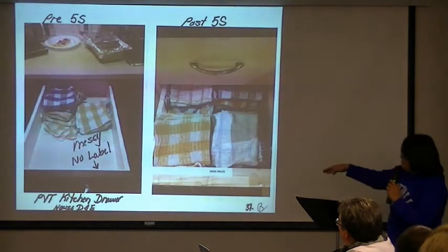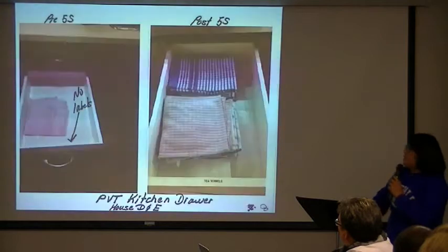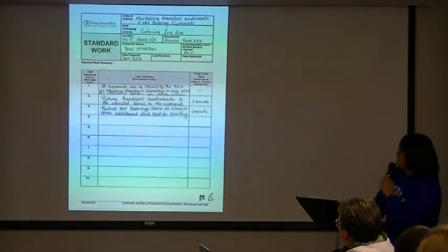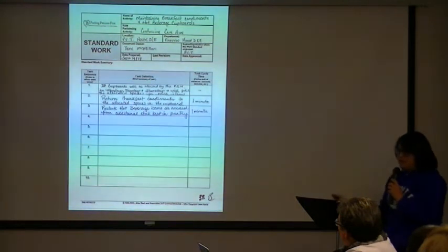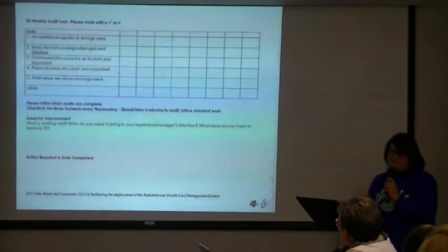And there's a label already, and there is a work standard too for maintaining the breakfast condiments and hot beverages in the cupboards so that we can maintain and audit the 5S in the future.